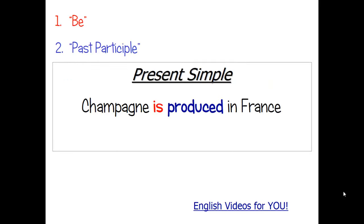So we're going to look at the present simple passive. Here we have: champagne is produced in France. You can see that is the verb to be, and produced is the past participle, in this case, of the verb to produce. Is, of course, is the present simple of be in the singular, or in this case with champagne, for an uncountable noun. So champagne is produced in France.